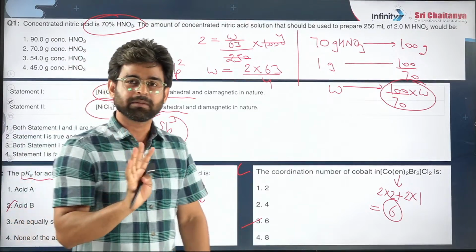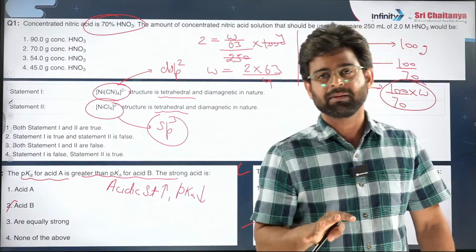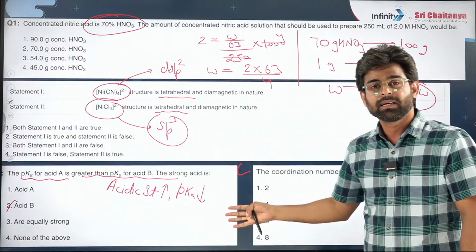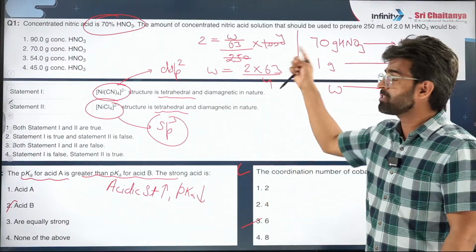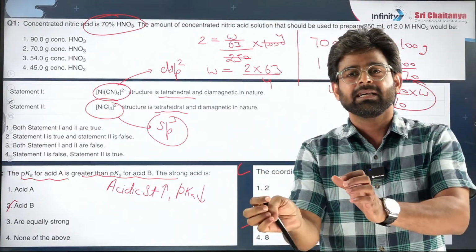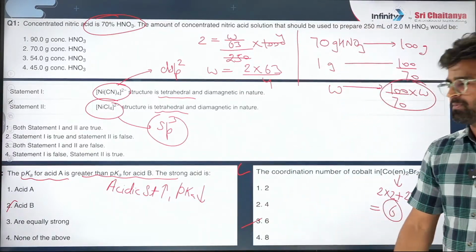Maybe you know the concept, but you should avoid this question at the starting time. It will take a little more time than our expectation. In the same time, you can solve these 3 questions, even in less time than this question. So leave these questions and move to the next questions, and then in the end, we will solve these questions also. Okay? Right? Yes, sir.